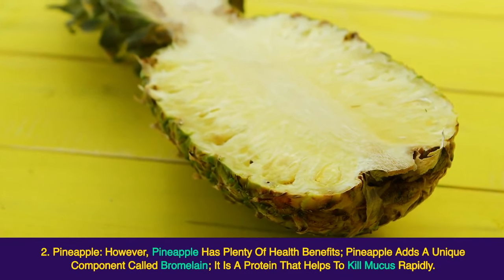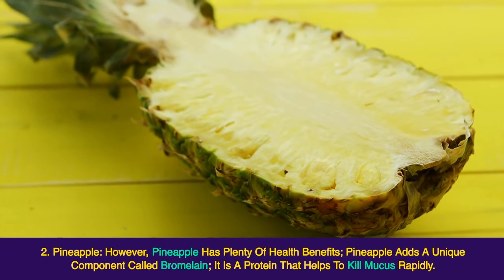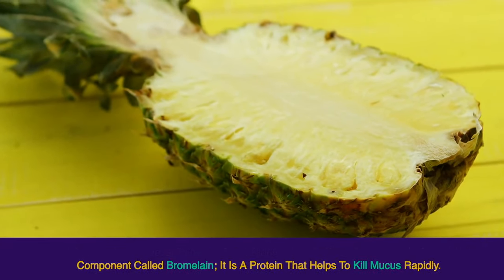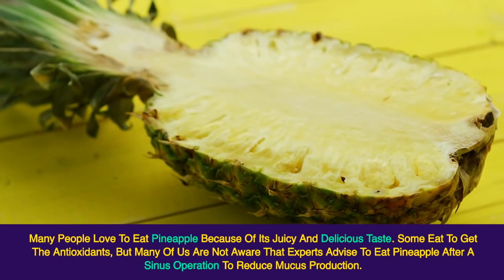2. Pineapple. Pineapple has plenty of health benefits. Pineapple adds a unique component called bromelain. It is a protein that helps to kill mucus rapidly. Many people love to eat pineapple because of its juicy and delicious taste.